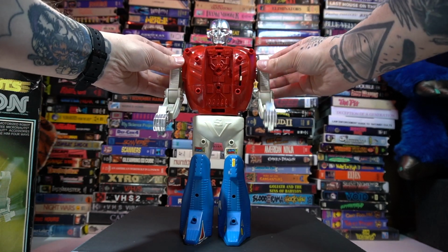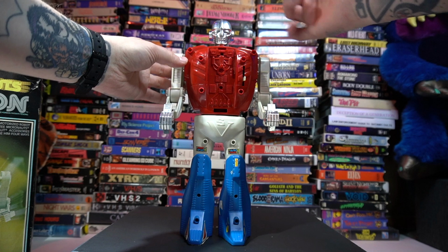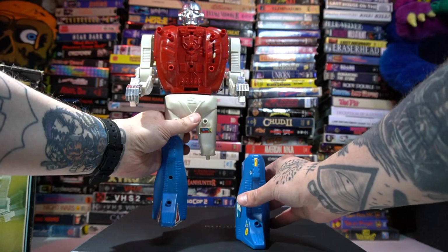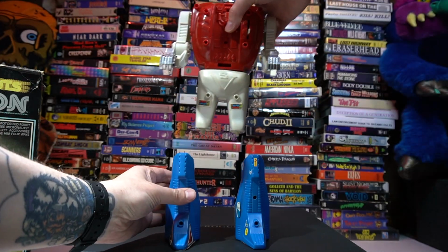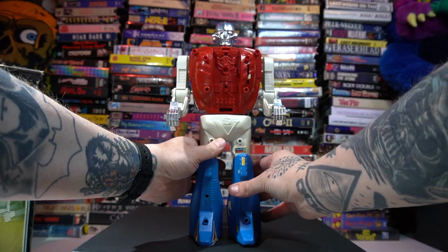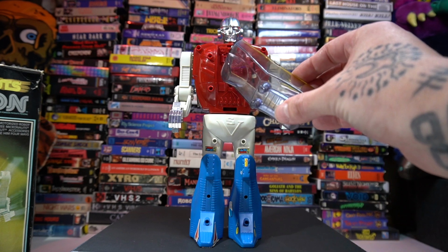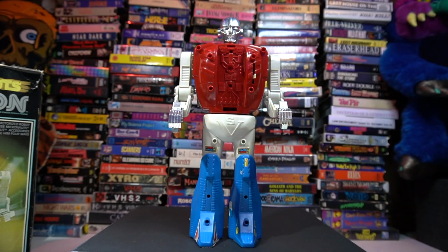You can pull out the arms, the head, and the legs here also come off. And the legs come off pretty easy. I don't know if this is just mine or if this is just the Biotron in general, but it is still a really, really cool piece, still a really, really cool robot. Maybe if I can find a reproduction chest piece here, I can kind of snap that on, and it can be an awesome display piece with the box and everything.